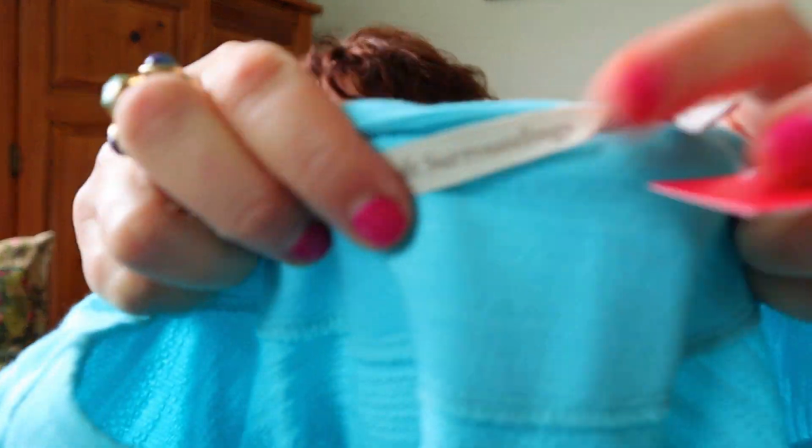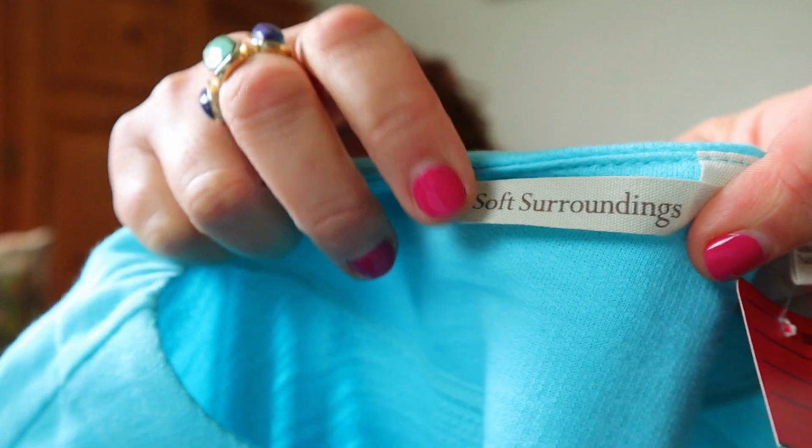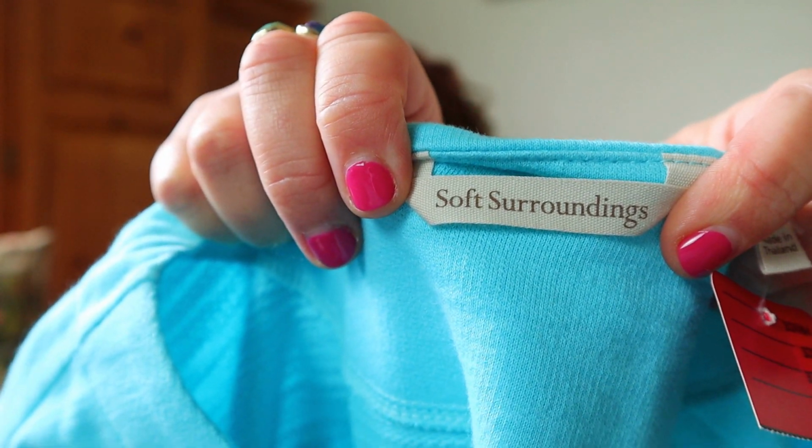This is one of my favorite brands to sell, and this one was $5.50 half price because it was red. I did not realize they were doing half price, or I would have tried to find more red tags when I was looking. I hate that. But this is Soft Surroundings. This is the newest tag that Soft Surroundings has. They have an older label. I don't really pick that up.